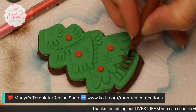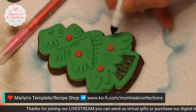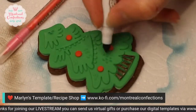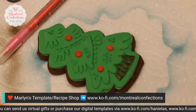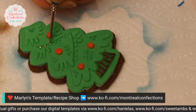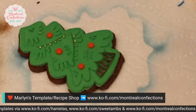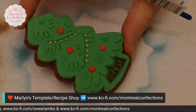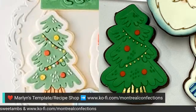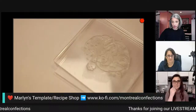Here I'm just using a marker to paint the trunk, and I'm darkening the little tree bits, and then I'm going to paint the garland. So that's the tree version. I just wanted to show you how they're getting their result, but it's very meticulous, and it's not really user friendly for a lot of cookies.